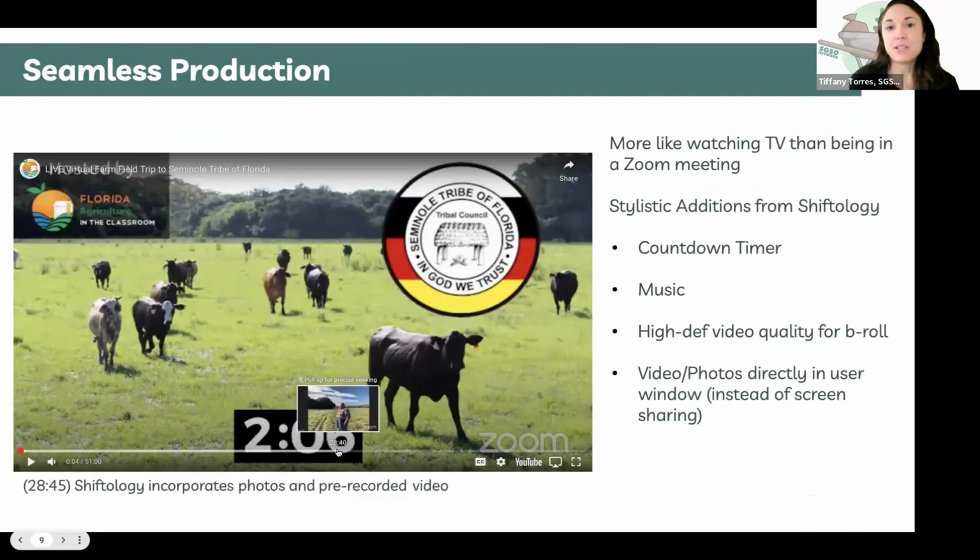And I wanted to highlight that it really creates an experience that's more like watching TV than being in a Zoom meeting. So it's very engaging for the students. They're more excited to watch because it's more interactive. So some of these additional stylistic benefits to working with a company like Shiftology is that there is a countdown timer in the beginning, overlaid over top of whatever image you want to create and provide. There's music, so it's a welcoming atmosphere. There's high definition video quality for any B-roll that you take ahead of time because of the software that they're using. And then there's videos and photos that are directly interlaid into the experience over top of what the farmer is speaking about.